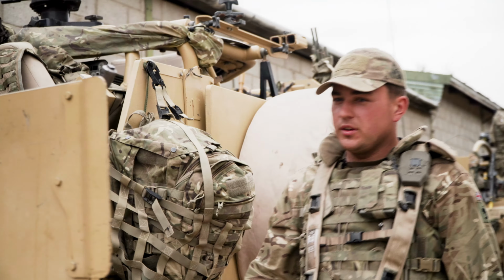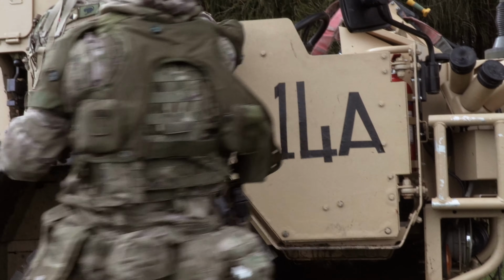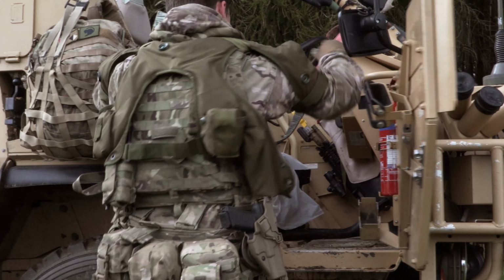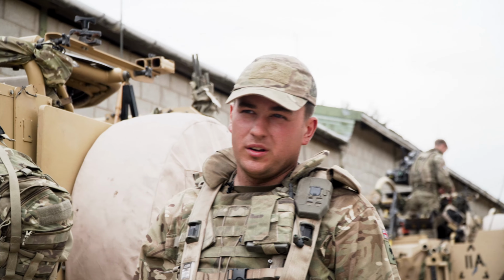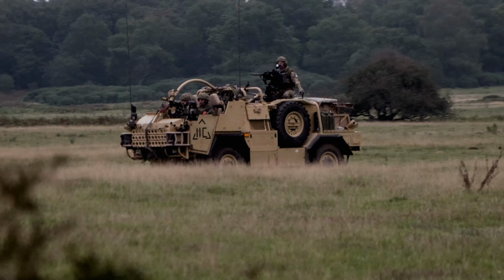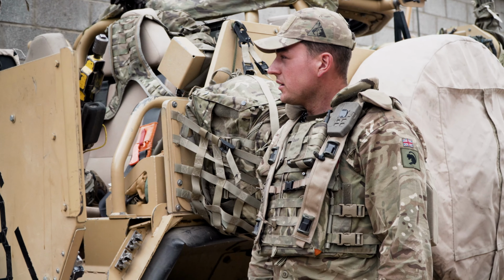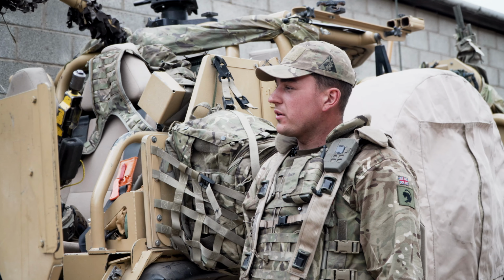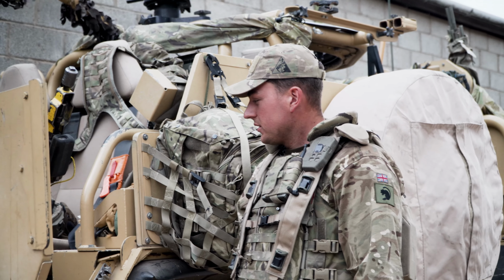So in the front, you've got the driver's seat, the commander's seat. The commander will basically just effectively command where the driver is going. He'll do his navigation, his radio, constantly getting eyes on different places, scanning his arcs. You've got room for the weapons on either door. And then the commander has his GPMG on the front, mounted to react to anything that's needed to react to.